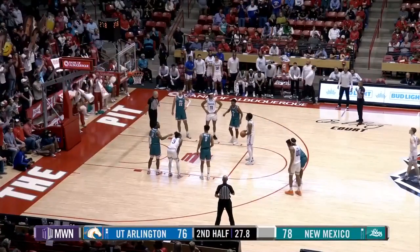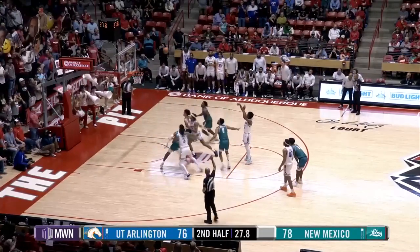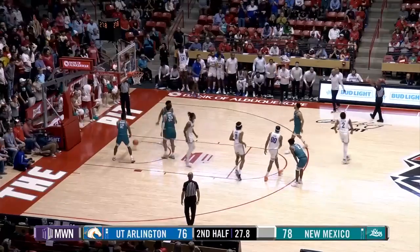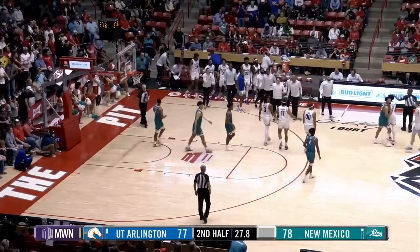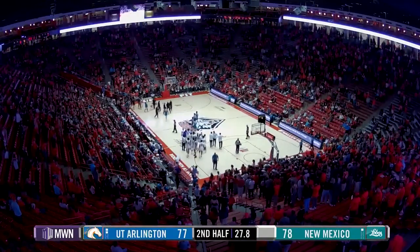Williams, 6 of 8 at the charity stripe coming into today, 75%. To get his team within a point. And it's good. 1-point game. Timeout, UT Arlington. 78-77 Lobos. 27.8 seconds left in the game.